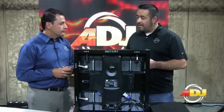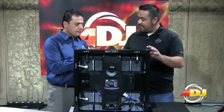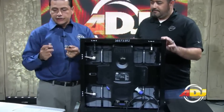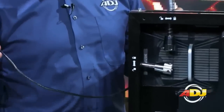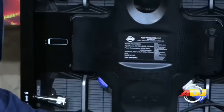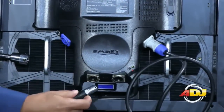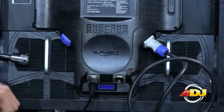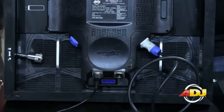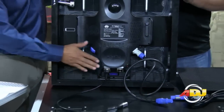Cool. Now to run signal, we need this cable. Tell us what about this one. So here we have our EtherCon cable, and it's basically an RJ45 jack, and these are Cat 6 cables, and you're able to link data from panel to panel. We have our connections down here, and you also have your initial run that comes from the processor into the panel.